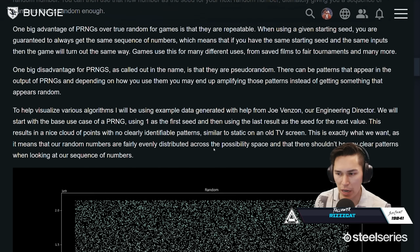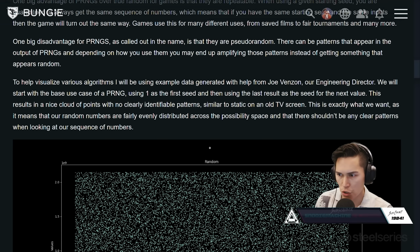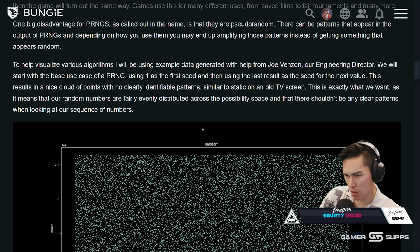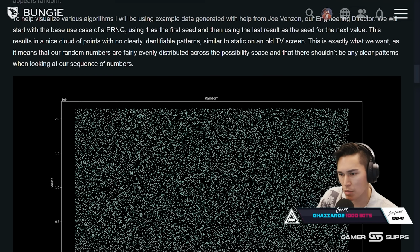To help visualize various algorithms, I will be using example data generated with the help from Joe Vincent, our engineering director. We'll start with the base use case of a PRNG, using 1 as the first seed and then using the last result as the seed for the next value. This results in a nice cloud of points with no clearly identifiable patterns, similar to the static on an old TV screen. This is exactly what we want, as it means that our random numbers are fairly evenly distributed across the possibility space, and that there shouldn't be any clear patterns when looking at a sequence of numbers.